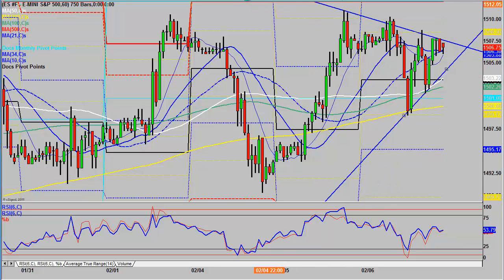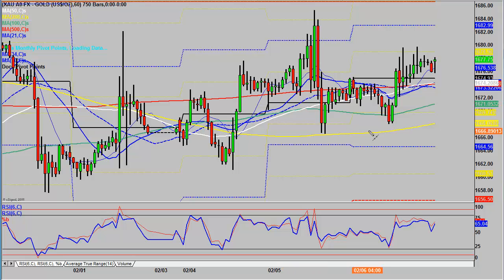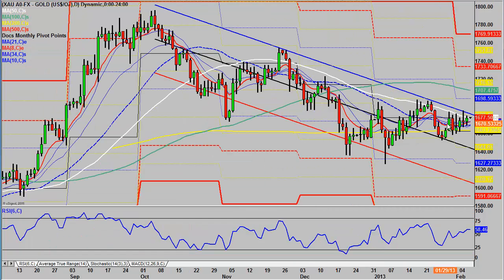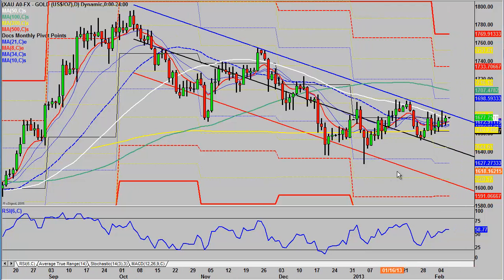Okay, finally gold. Very quickly, you can see from the 60-minute that it's been consolidating. It's in a real consolidation process here. I would expect some sort of breakout, and it looks to me like it could go towards the upside. We've been tapping along, and we've got the regression channel on here, so it's right at the top there. I wouldn't be overly shocked if we saw some sort of breakout.